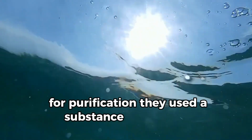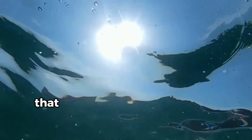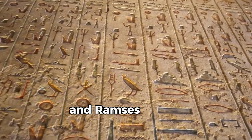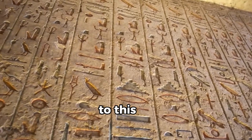They used a substance called alum to help collect impurities and small particles that were hard to filter out with sand and gravel. This method was recorded on the walls of the tombs of Amenhotep II and Ramses II, and has been used as a key step in water purification to this day.